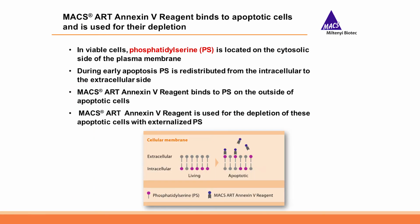So, as I already mentioned, in a living sperm cell, we have the phosphatidylserine located on the cytosolic side of the plasma membrane. And during this early apoptosis stage, the phosphatidylserine is then redistributed from the intracellular to the extracellular side. One crucial component of the MACS Annexin V system is the MACS Annexin V reagent, which binds to the phosphatidylserine on the outside of apoptotic cells, and in this way marks the sperm cells for further processing. In such a way, the reagent is used for the depletion of these apoptotic sperm cells with externalized phosphatidylserine.